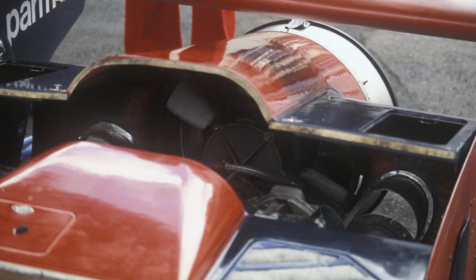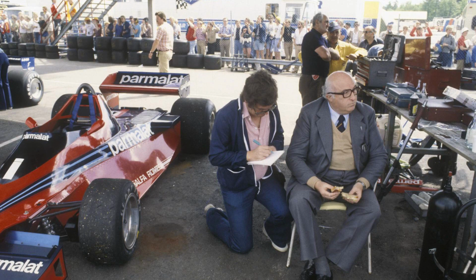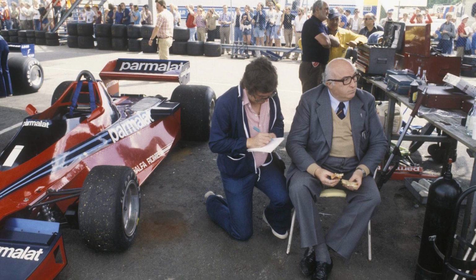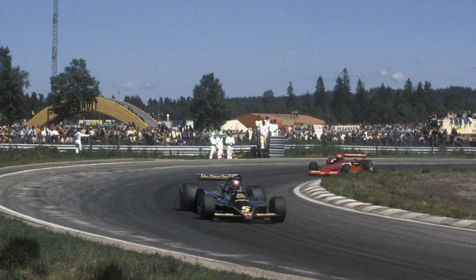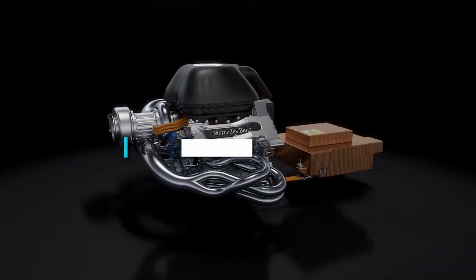However, the FIA banned the car immediately after the race due to concerns that the fan was being used as a movable aerodynamic device, which was against the rules of the sport. The FIA argued that the fan car's design was against the spirit of the sport, and that it gave the team an unfair advantage.